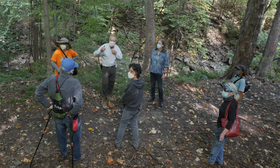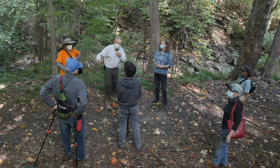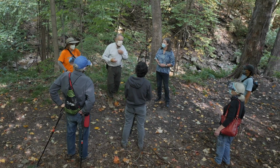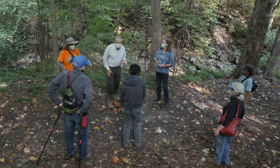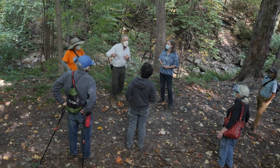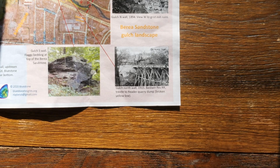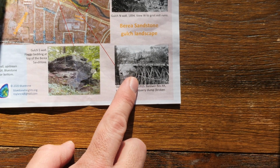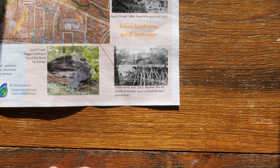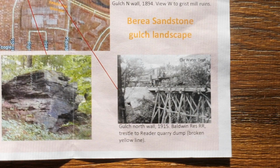But the big thing here is that in 1915, the construction began for the Baldwin Reservoir. At that time, the Heights was becoming populated. People needed water. You needed a reservoir up high, so you didn't have to pump it up from the lake. So the reservoir got built. You know how big that is? Yes, I do. They built a railroad. There's a picture of a little locomotive on a trestle that's just a little upstream. You can see remnants of it.